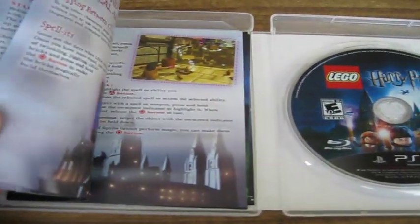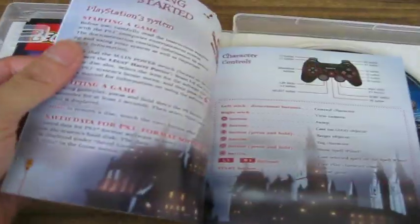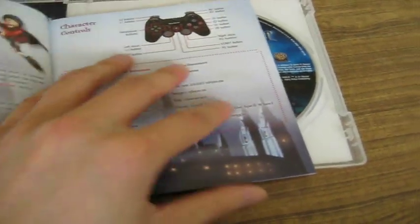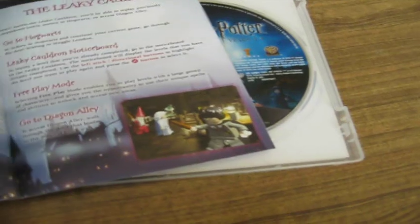I just love how the Lego series is so playful, and oh look, the manual's in color. That's great. Yeah, so Lego obviously would be able to afford a full color manual, because they are appealing to kids too, and so that's probably going to be helpful that the cover is in full color.